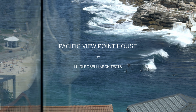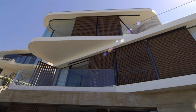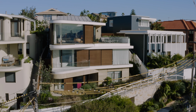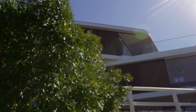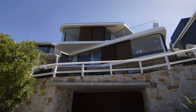I am Luigi Roselli, architect, who has practiced for 35 years in Sydney. I've been asked to design a place for peace. The house is located in Bronte. It has this wonderful Pacific Ocean coastline. There was an existing brown brick 60s, 70s house. It was half burnt down, and it was really unsympathetic to the beautiful location.